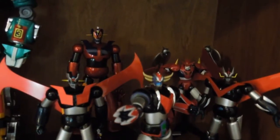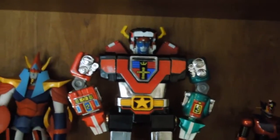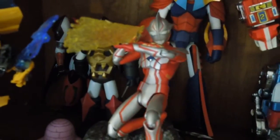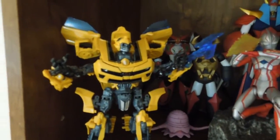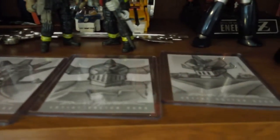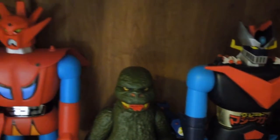And here's the die-cast robots. The die-cast Voltron. Ultraman. And that's my wife's Bumblebee. She's a Transformers fan. And there is some hand sketches that illustrator Brian Ashmore did for me. My Shogun Warriors.